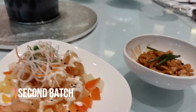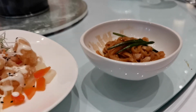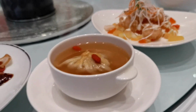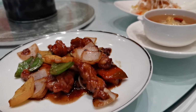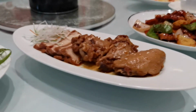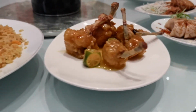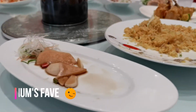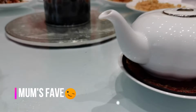The next batch is here. We have poached homemade noodle with premium soya, crispy fried prawn salad with mixed fruits, dumpling soup in superior stock, and chicken with bell peppers and rice wine sauce. We also have marinated chicken wings in dark soya sauce, braised bean curd with herbal soya sauce, chicken lollipop with honey lemon sauce, fried rice, and some pickled white radish which my mom really enjoyed.